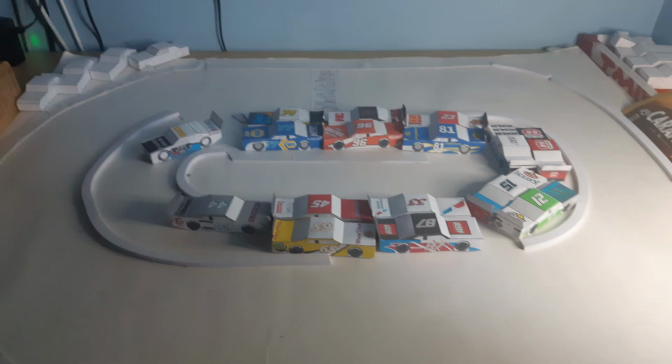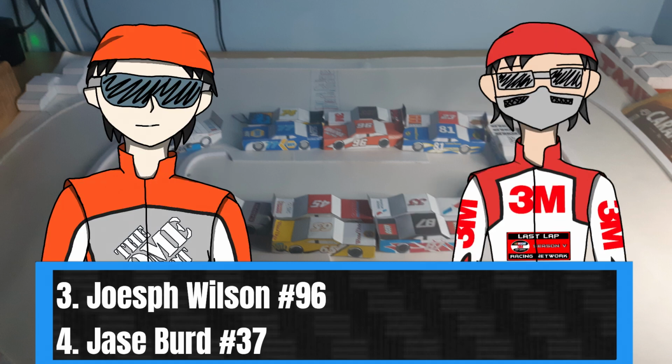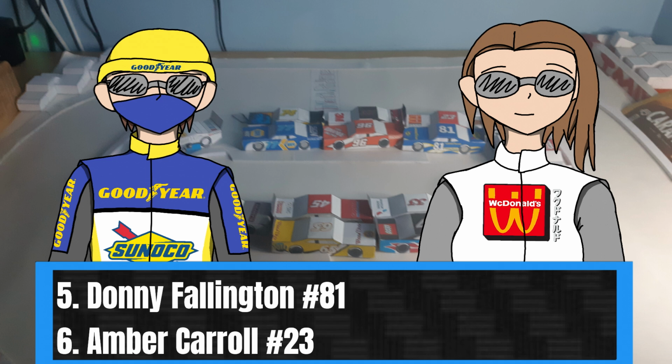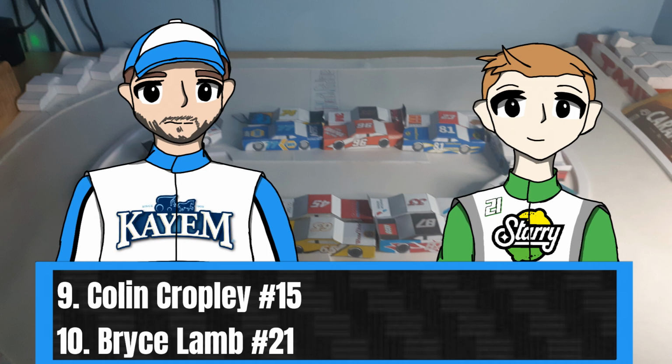Alright, let's take a look at our starting lineup for this race. On the pole, like I said before, is Stephen Waters in 77, alongside Big L. Behind him in row 2, we got Joseph Wilson in 96, alongside Jace Bird in 37. Then behind them is Donnie Fallington, short track expert, alongside Amber Carroll. Then in 7th, we got Jonathan Rado, who won the exhibition race. Let's see if he could do it here, alongside Mr. Hodak. Then we got Colin Cropley alongside Bryce Lamb.